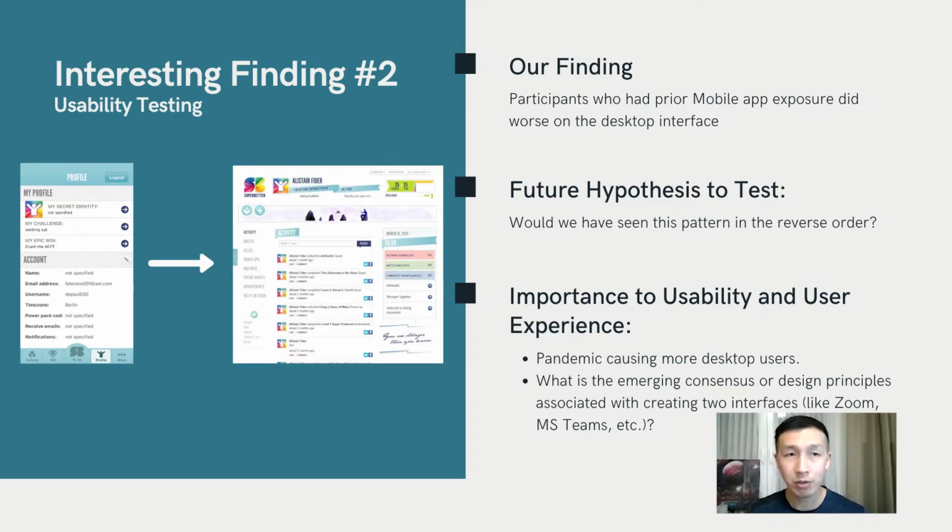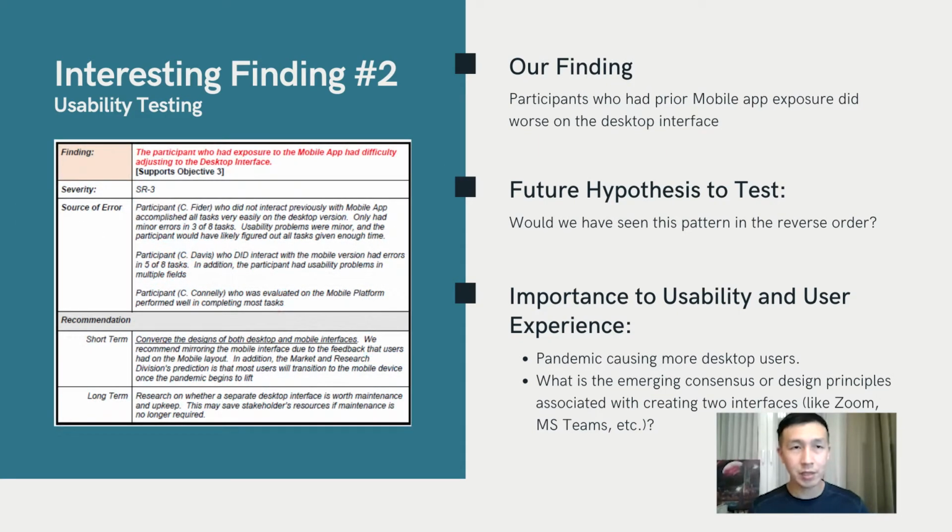Our group's interesting find from our usability test was that participants who had mobile app exposure did worse on the desktop interface. This is interesting in hindsight because our later comparative tests showed that there's really no difference between our desktop and mobile designs when there are 2 separate groups, or a between subjects design. This clearly alludes to learning effects from mobile to desktop.